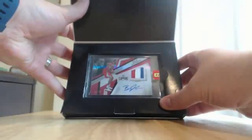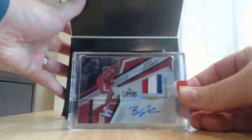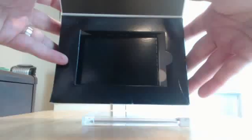Oh, nice. Wow, that's a sick looking patch there. This is for the Clippers. Bryce Johnson, rookie jersey patch. Box is empty. Well, that's a beautiful card right there.